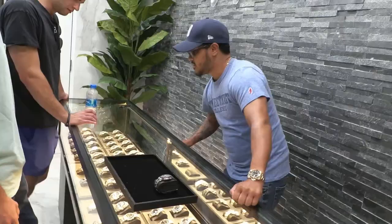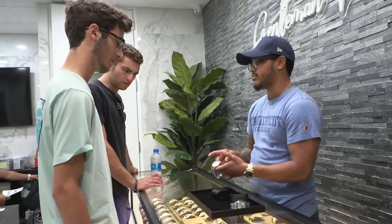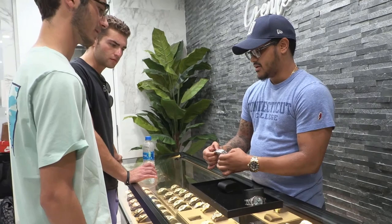Yeah, it is. Keep in mind, it's a steel date. Because I think this is my favorite Rolex of all time. That dial is super cool. What is that dial? So this is a meteorite dial with baguette hour markers.